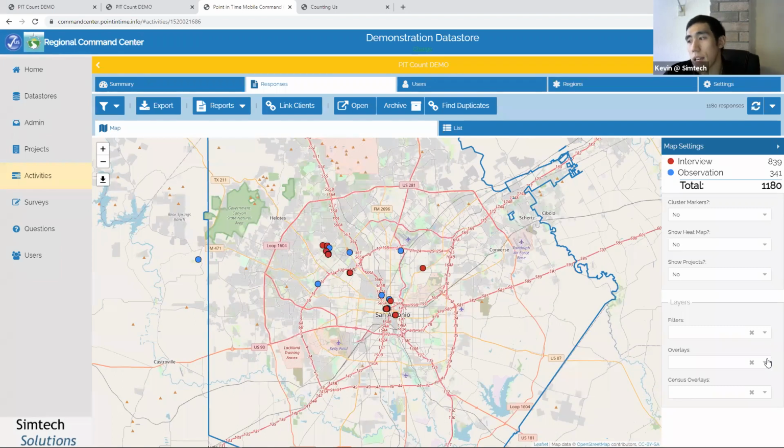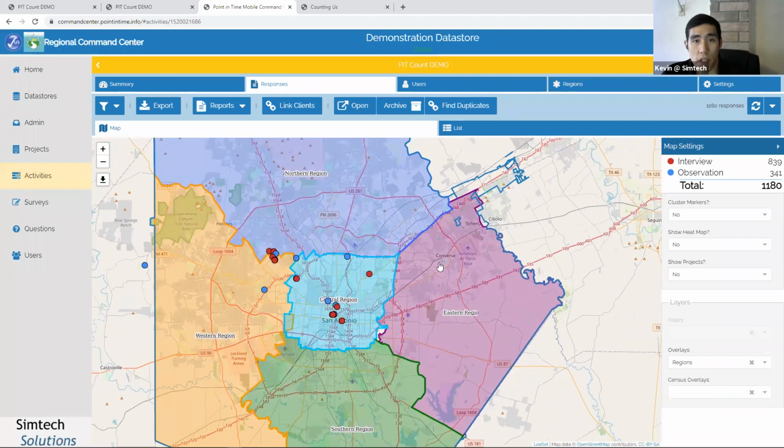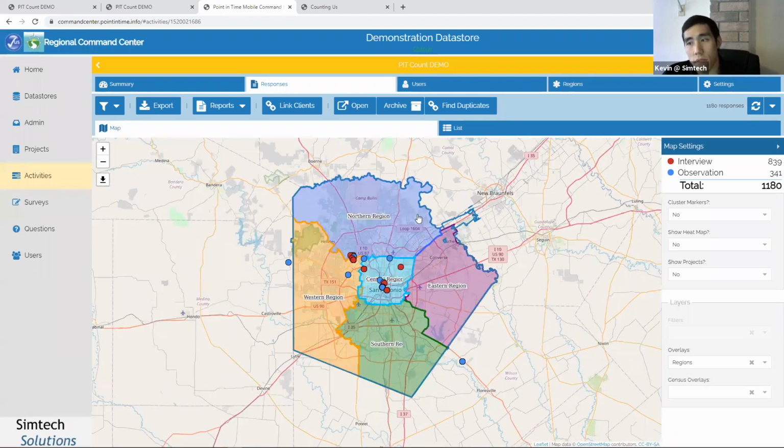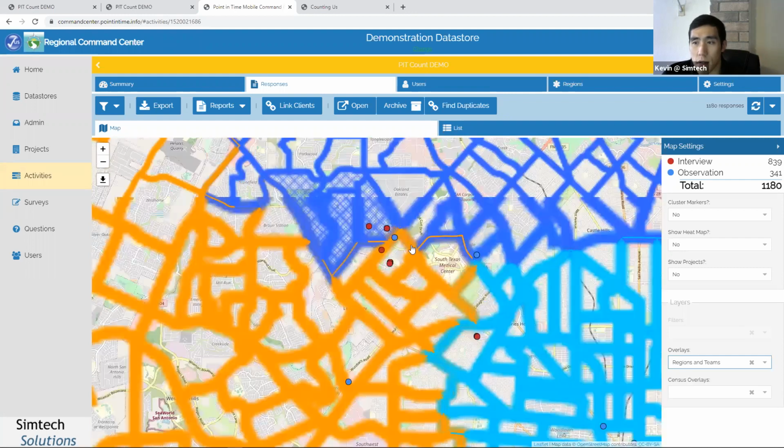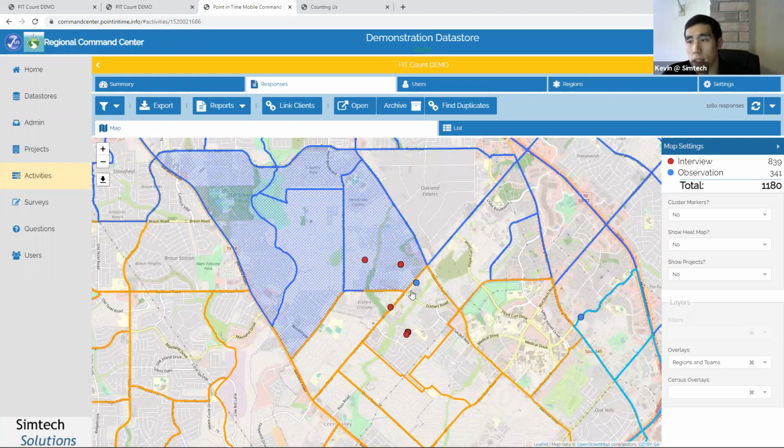So we have our layers, and we can go down to our overlays, and we can look at our regions. And this shows us our coverage areas for all of our regions. And here's my northern region covering this particular area. If I wanted to drill down into that, I could say my regions and teams, and then I could try to see who's covering this particular area and see, okay, why is this interview outside of your region? So another tool that can help you in real time to really get into that data quality and make sure that people are going where they need to be and that you have the right counts.